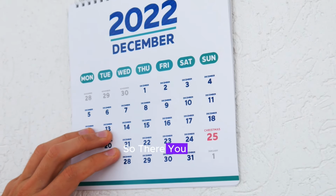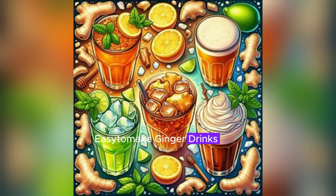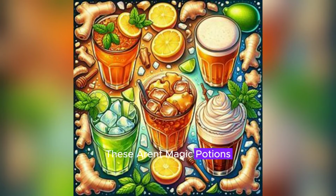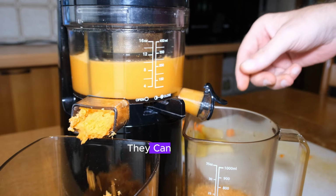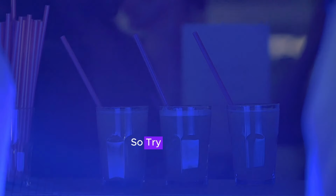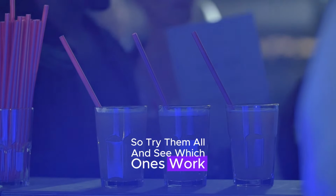So there you have it, 5 refreshing, easy to make ginger drinks that could support your weight loss journey. These aren't magic potions, but if you're consistent, they can make a real difference. Each drink has unique benefits, so try them all and see which ones work best for you.